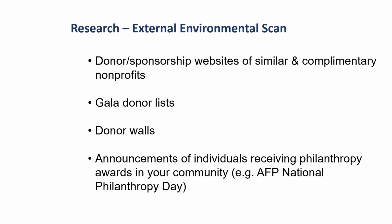Look at the gala donor list. At galas, very often they'll have programs, and in those programs, they'll list individual donors. They may even give you the ranges. Same thing with donor walls. Go to nonprofits, which sometimes will have an entire wall dedicated to people who have made donations, acknowledging that generosity. Look to announcements of individuals receiving philanthropy awards in your community. Like the Association of Fundraising Professionals has a National Philanthropy Day every year.